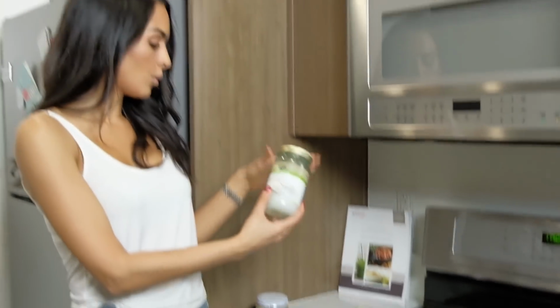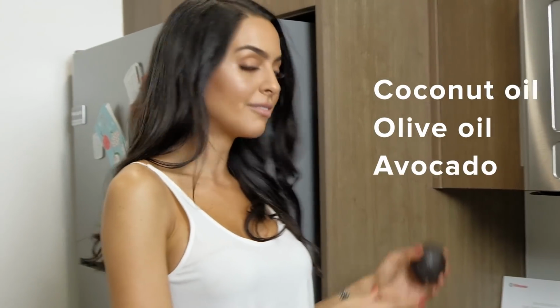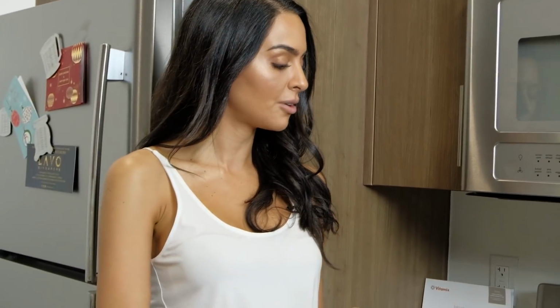When we're talking about fats, we're not talking about nuts and seeds. We're talking about your oils, like coconut oil, olive oil, I've got some of that in there too. Avocado. Even though avocado is technically a fruit, it's full of fat. So when it comes to food combining, I want you to consider it a fat. I always mix avocado and brown rice. You could have it with squash, any of those starches that we just discussed.